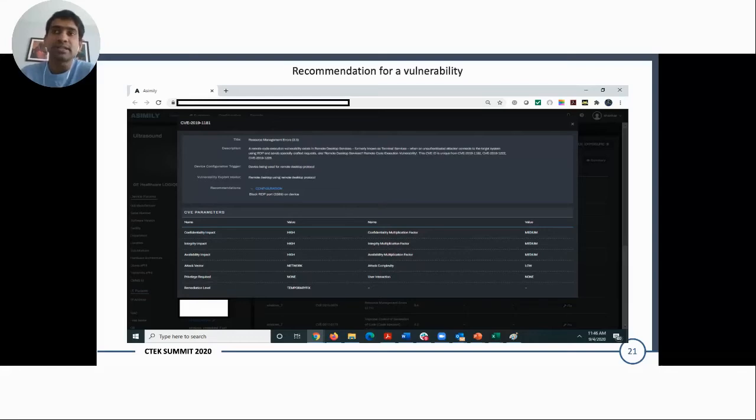So Asimily does research on every vulnerability and we have researched between 500,000 to 1 million vulnerabilities already. So all this is coming from our vulnerability research database, not just the vulnerability, but the research database. And then the rest of the CVE parameters are combining everything Carrie mentioned, all the parameters, whether it's CVE parameters, the connection, impacts, and everything.